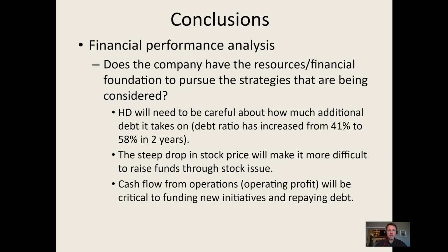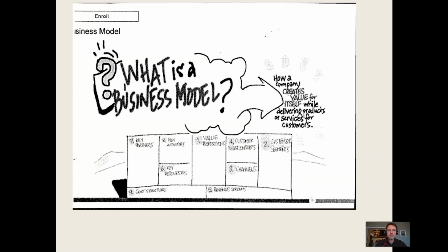You might notice here Harley Davidson will need to be careful about how much additional debt they take on as we see that debt ratio increasing. The stock price drop makes it more difficult to raise funds through stock issuing, and cash flow from operations will be critical to fund new initiatives and repay debt. And right now, there's some pressure on that because of declining sales.